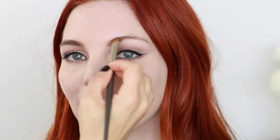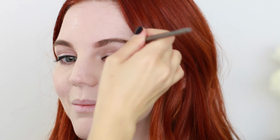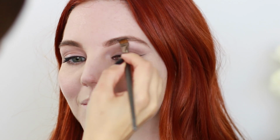Next, I'm going to fill in her brows using the Kelly Baker brow powder in brown. I'm going to use this just to get rid of all the sparse areas and also make her brows a little bit thicker. But I am keeping her natural shape, as you can see. I'm not changing that at all.